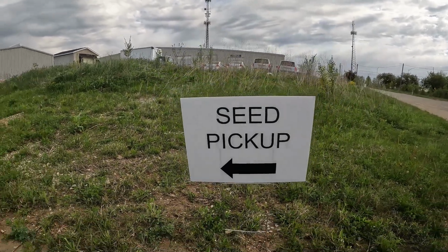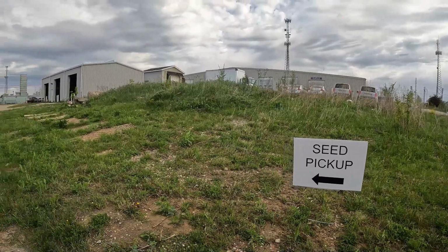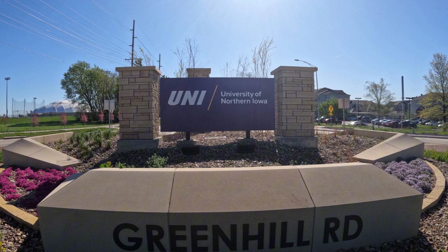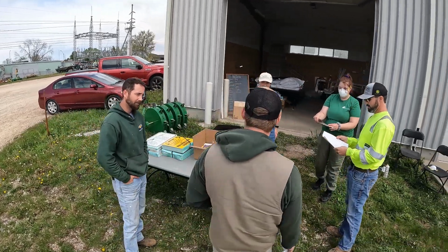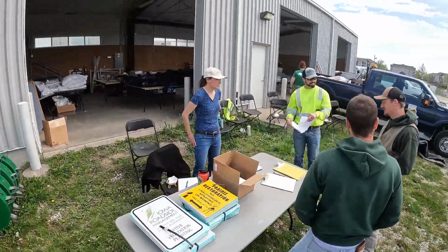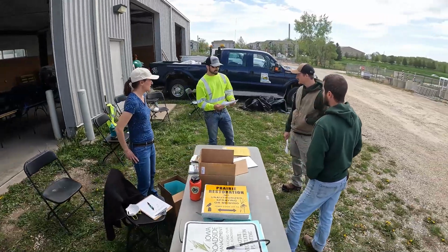Let's learn more. Hi, I'm Christine Nemec. I'm the Roadside Program Manager here at the University of Northern Iowa Tallgrass Prairie Center. All right, today we're at the shed south of the Tallgrass Prairie Center. The Tallgrass Prairie Center is part of the University of Northern Iowa. Once a year, I host an annual seed pickup where roadside managers around the state come and pick up seed that they're going to plant in their county rights-of-way.